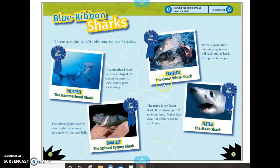The creepiest shark, the great white shark. When a great white shark bites its prey, its eyes roll back into its head. This protects its eyes. And the fastest shark, the mako shark. The mako shark is the fastest shark. It can swim up to 20 miles per hour. Makos leap clear out of the water to catch their prey. That would be frightening to me. If you're just cruising along on a boat and all of a sudden the shark jumps out and grabs food.